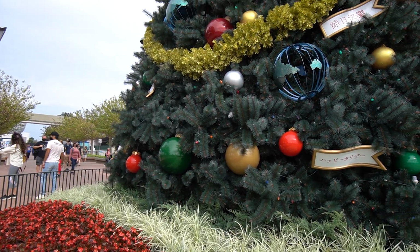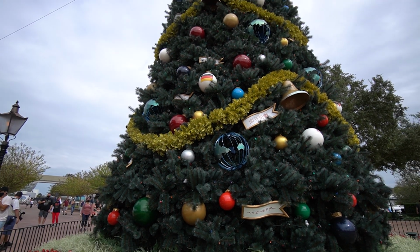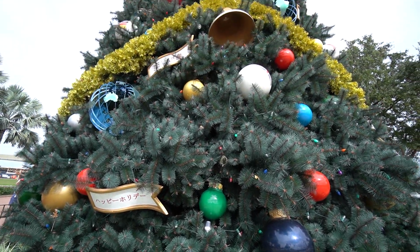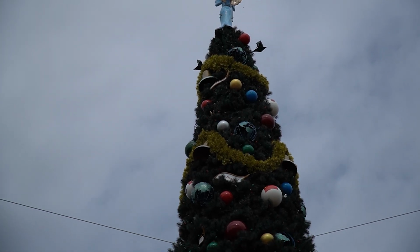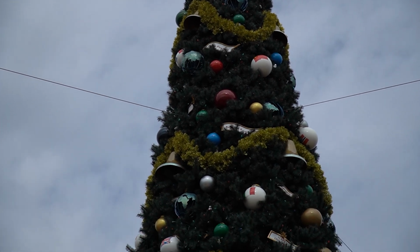I guess it's the international tree. There's a lot of hidden trees around Epcot. We didn't put them all in this video. You can see them in our Festival of the Holidays videos. Like every country that does Christmas has one. Even this year, this tree dazzles. It's got a lot of different ways to say happy holidays in the tree.